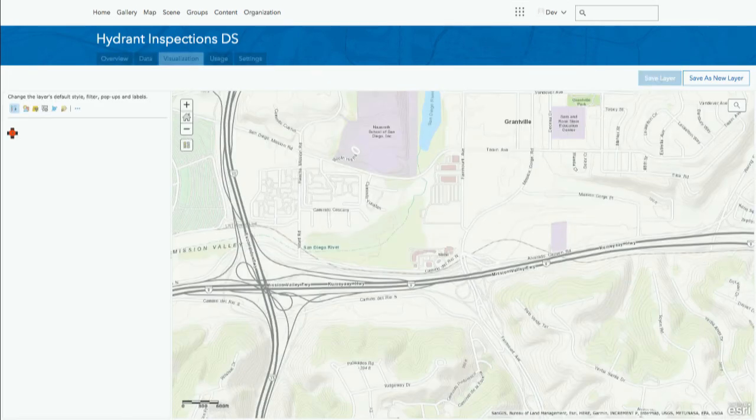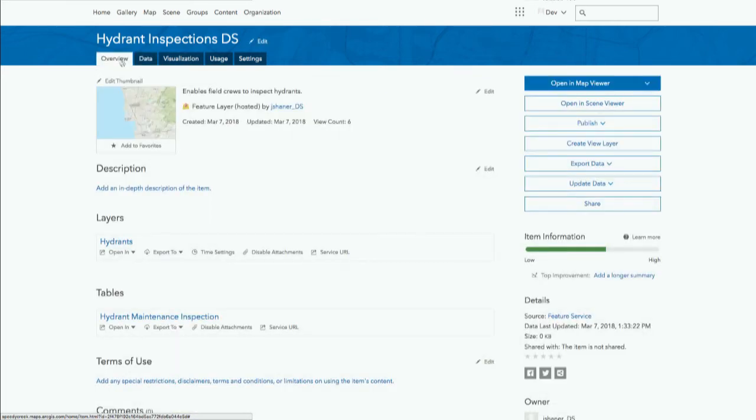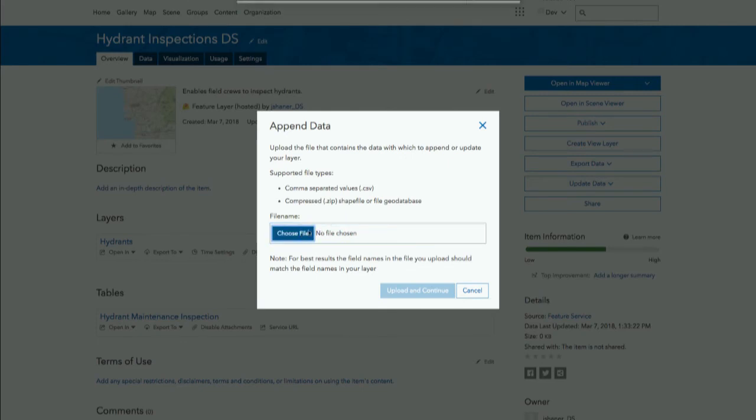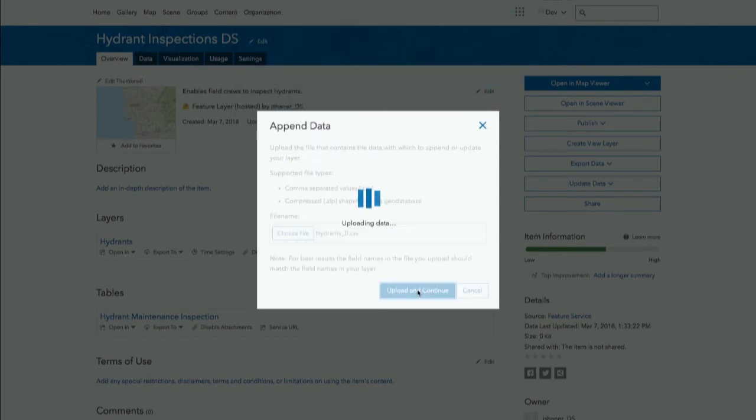All right, and so either on the data tab or in the overview tab, now you see update data appear. And from update data, I can say append data to layer. I can choose this CSV file that I have, say update and continue.